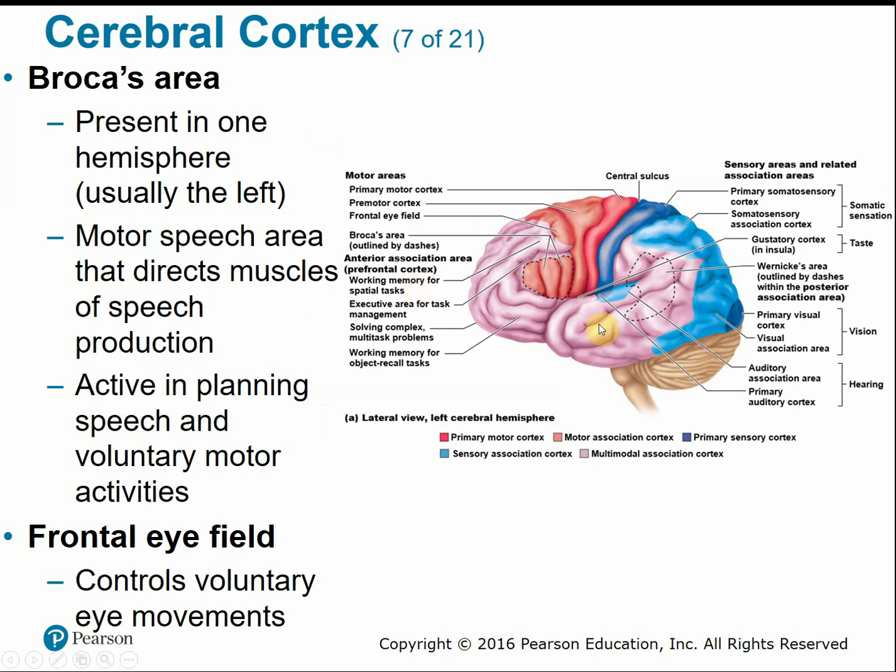We said Broca's area is that motor speech area. It's going to direct those muscles of speech production in the mouth, the tongue, the lips, the throat. So it helps to plan speech and direct those voluntary motor activities. The frontal eye field is going to control your voluntary eye movements. We have 6 muscles attached to the eyeball that allow it to move in all directions, so the frontal eye field controls and innervates those eye muscles.